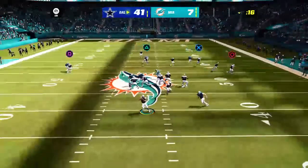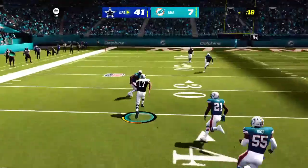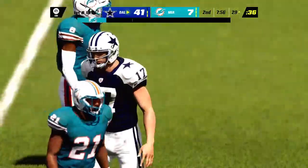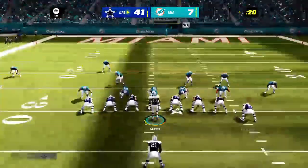Now a play fake here on first down. Rolling to his left. And he'll go down, but not before getting this inside the 30. No one there to help out downfield, but no problem. Scrambling for 22 and a first. 43.